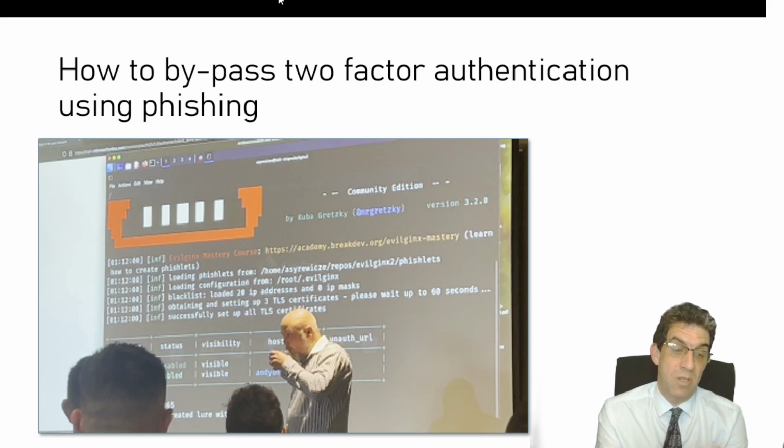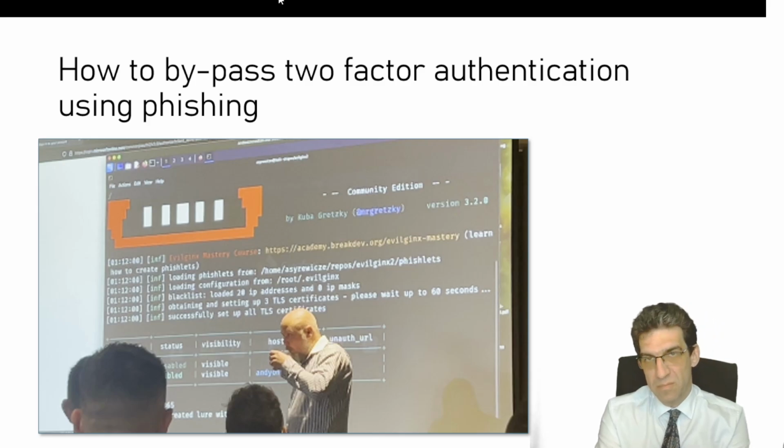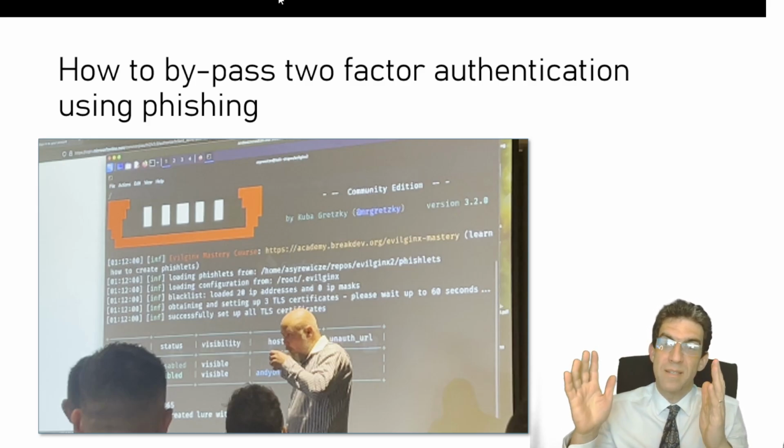So he's not a programmer, he just ran the scripts that it was given, and he was able to set up all the tools he needed to run a phishing campaign. It was scary. Then he showed how the campaign worked. The campaign is basically you receive an email allegedly from, say, Facebook, and you're persuaded to click the link to log into Facebook. So you think you're going to Facebook's main live page. There it is in front of you. In fact, it's the fake page.